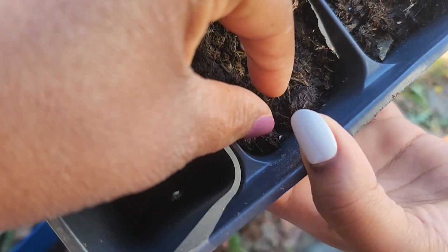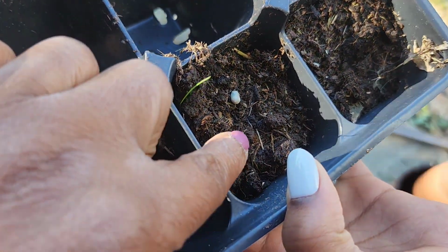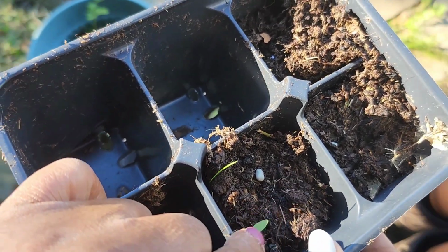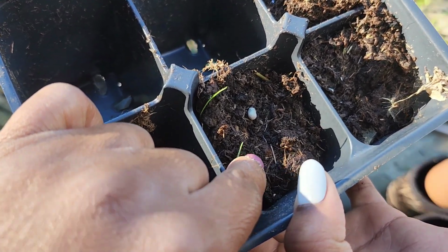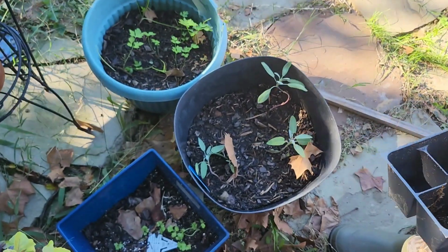My daughter just noticed this. Was this the broccoli? No, we took all the dirt out from there. Then this must have been from one of the cabbages. I don't know if that's going to do anything. I'm curious to see. I hope it grows.